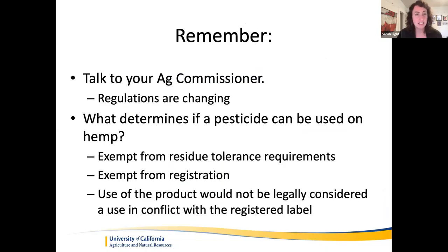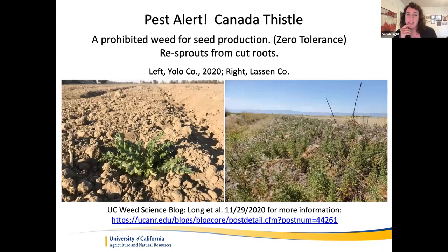Regulations are changing. What determines if a pesticide can be used on hemp is that it has to be exempt from residue tolerance requirements, it has to be exempt from registration, and the use of the product would not be legally considered a use in conflict with the registered label. So there's a pretty narrow number of products that can be sprayed at this point. I highly advise always talking to your ag commissioner first to make sure that you are applying an appropriate spray.